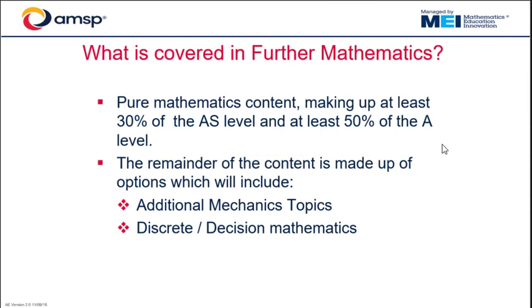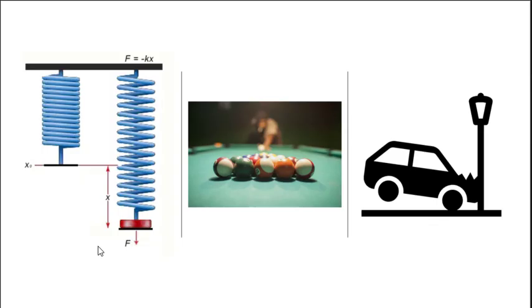For those of you who are interested in further maths, the pure maths again makes up the bulk of this content, at least 50% of the A-level. We don't offer AS level generally, but even so, 50% of the course would be pure maths. The remainder, even though it mentions an option here, really the options are decided for you. What we offer is additional mechanics topics in the form of further mechanics 1, and then the other module is the discrete or decision maths. So just to give you a little bit of an idea, we start talking about extended springs or Hooke's law, which you may be familiar from physics, and collisions between objects.